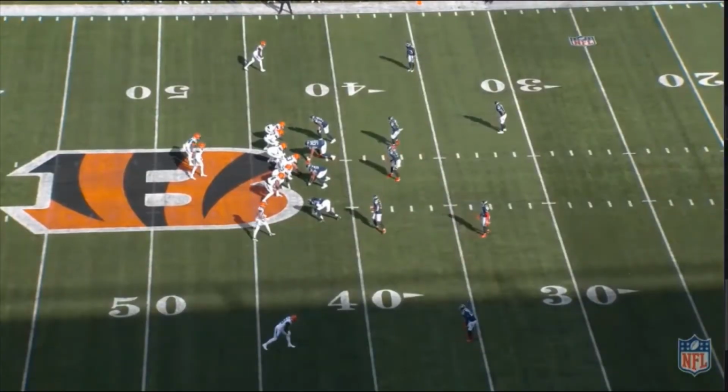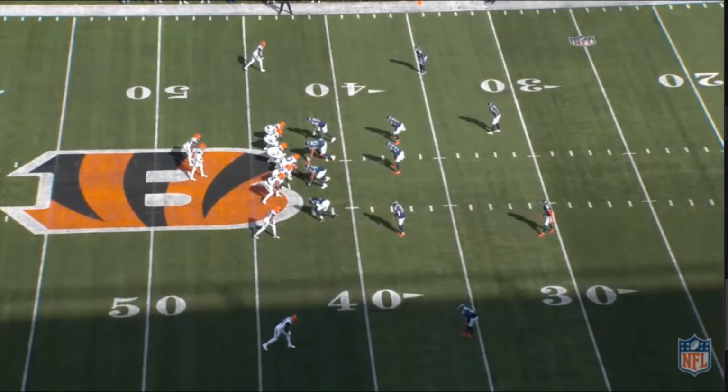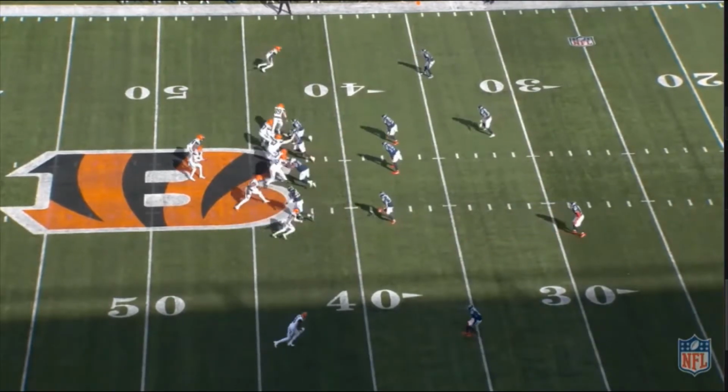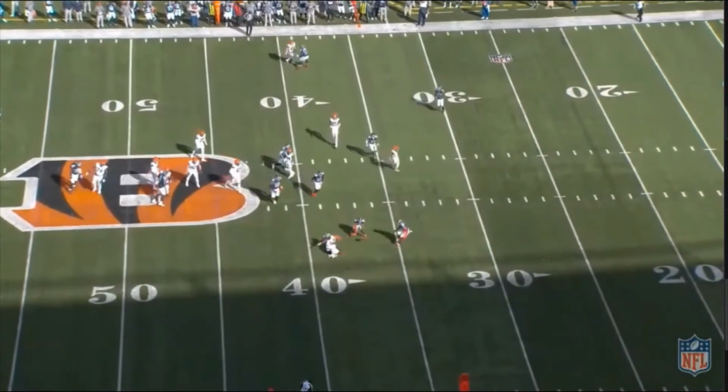Later in the game against man coverage, A.J. Green sits on his route. Burrow rightfully assumes he's going to keep running hard, and that's why the throw is off, and that's why it's an incompletion. Again, this is stuff that has to get sorted out, and you have to run the route hard in order to get open against man coverage.